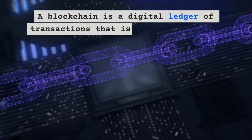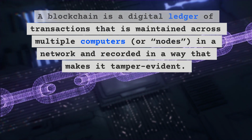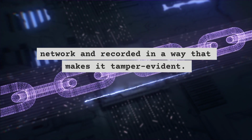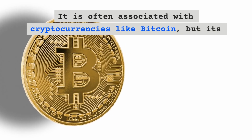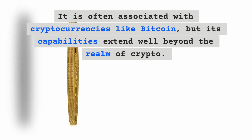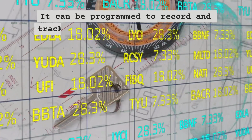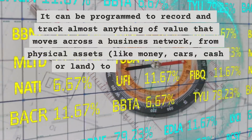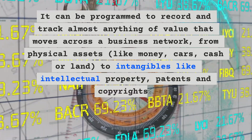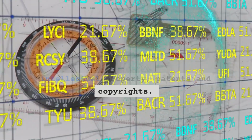What is a blockchain? A blockchain is a digital ledger of transactions that is maintained across multiple computers or nodes in a network and recorded in a way that makes it tamper-evident. It is often associated with cryptocurrencies like Bitcoin, but its capabilities extend well beyond the realm of crypto. It can be programmed to record and track almost anything of value that moves across a business network, from physical assets like money, cars, cash or land, to intangibles like intellectual property, patents and copyrights.